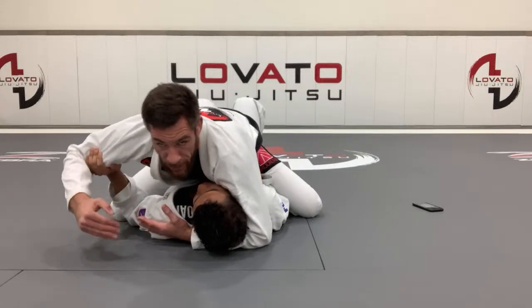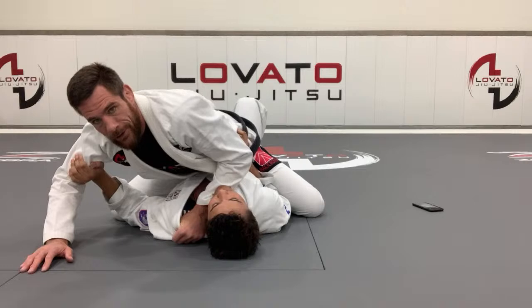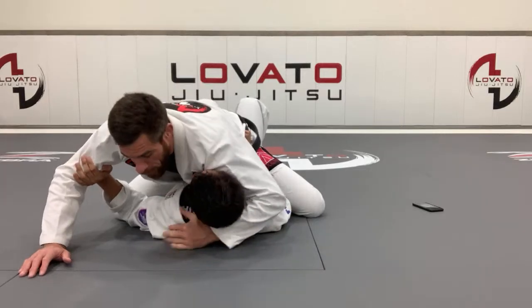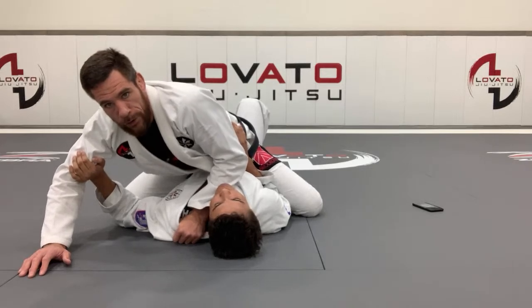And then if he's here and he's blocking my arm, okay, now I can come out and put my hand in the collar, all right? This is one of my sequences that I like to use, okay? So if he blocks Ezekiel, I have a wide open path to bring my thumb in, come over, and now work for the cross choke.